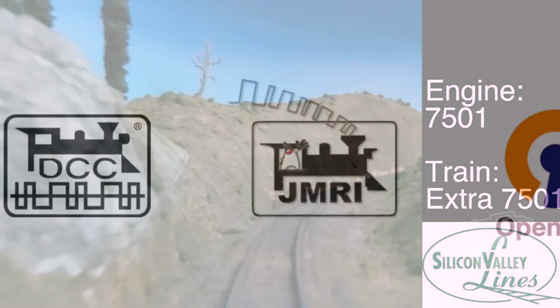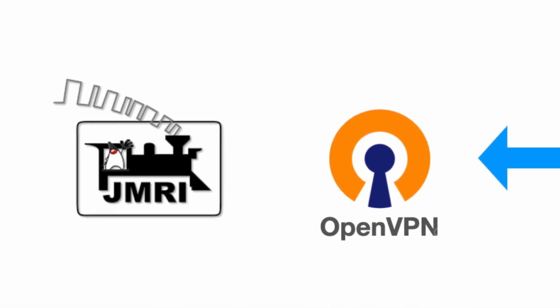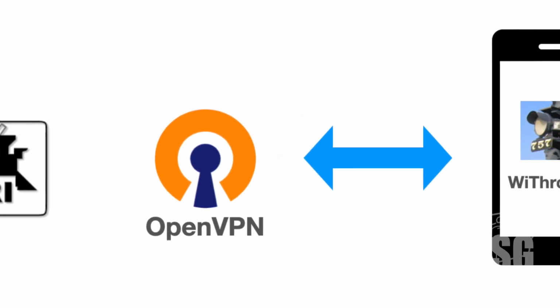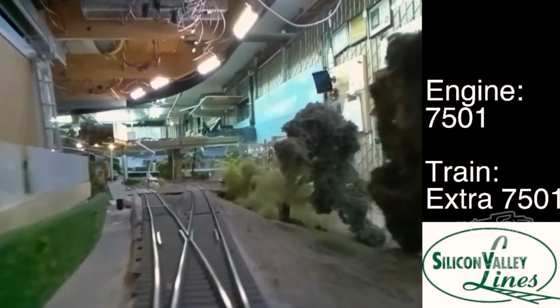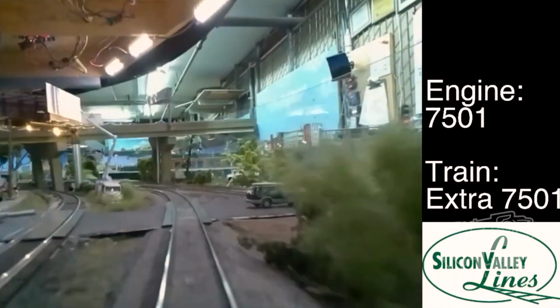We also set up a VPN connection so that members can connect from their smartphone over the VPN connection back into the club and run Engine Driver or Y-throttle and control the engine that they're seeing on the video feed remotely. So you take this together, what happens is you have an engineer who is located miles away at their home, in their living room, in their office, controlling on their smartphone an engine where they see the video signal over a video conference delivered into their web browser.